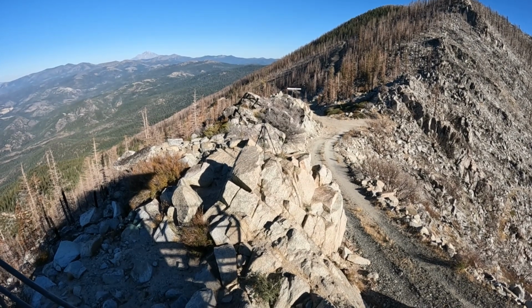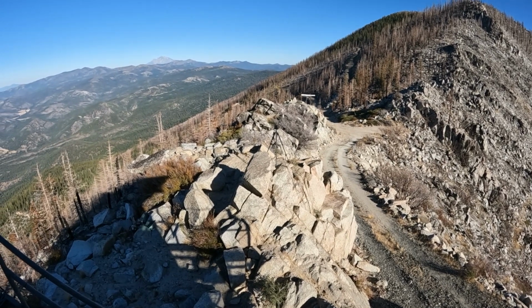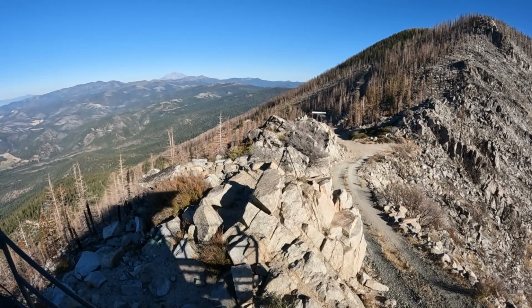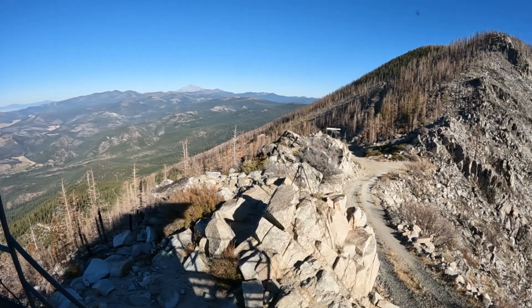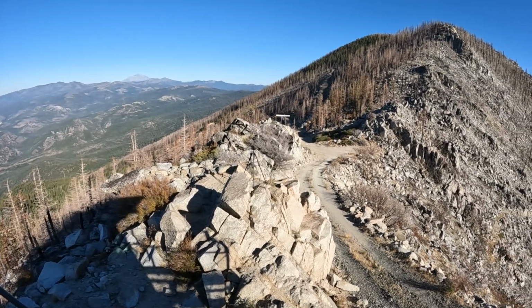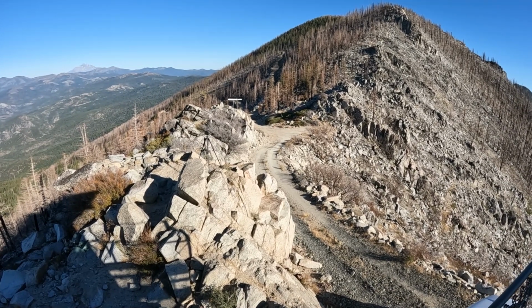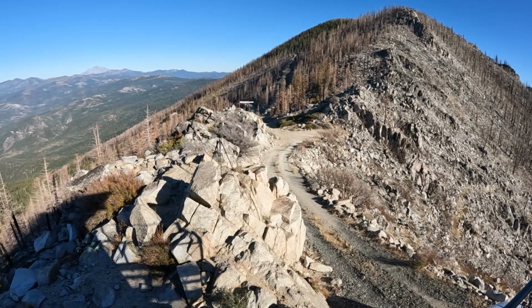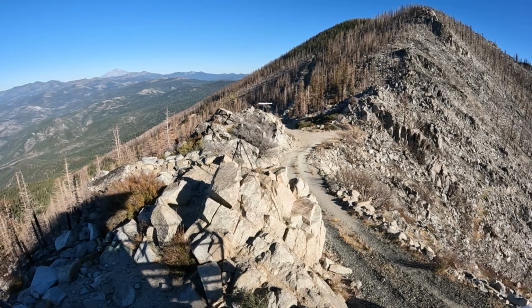Here's another look at the setup from the lookout tower. I don't know if you can see Mount Shasta in the background there. Definitely have to bring some light with me because I don't want to walk off the edge of those rocks there. But that's the camera looking at the tower.